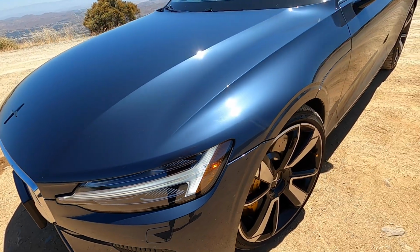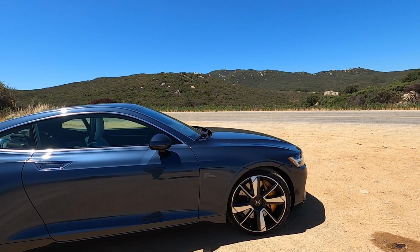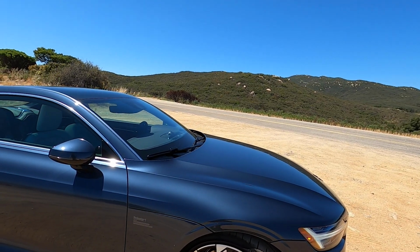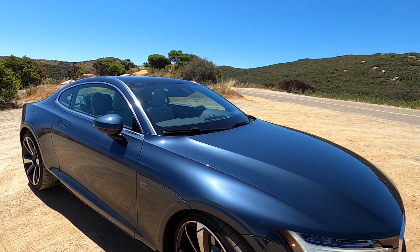I have no issues with the styling. It's fantastic. I like that it's very subtle in its badging. It only says Polestar on a sticker on the side, and on the brake calipers, I think it says it as well. But the badging itself is subtle. Everybody's like, what is that car? What is that?